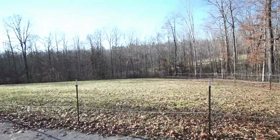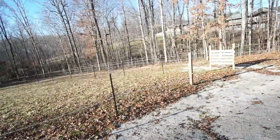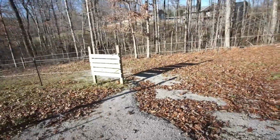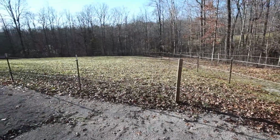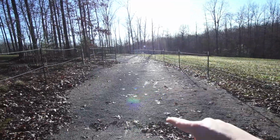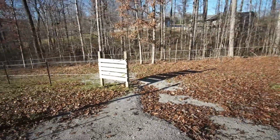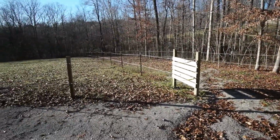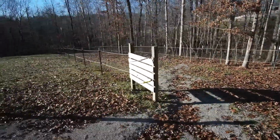Now in the back of the property, there's a lot of nice rock features with some waterfalls on the back side, and we'll go over and take a look. And there's also a trail that goes all the way down on the outskirts of the property where you can take your horse or take a nice little hike. It's a really nice area.